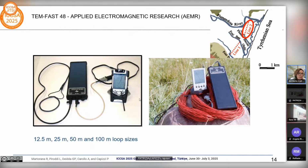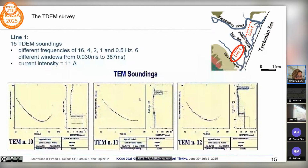In total, 15 TDM soundings were acquired in our investigated area. The experimental data have been collected using 5 different frequencies, 16, 4, 2, 1, and 0.5 Hz, and using 6 different windows. The transmit current intensity has been set to 11 ampere. Late time resistivity after integration and normalization have been used to interpret by means of monodimensional models using the Zonge TAM 1D software.